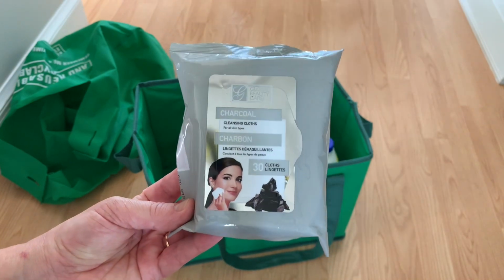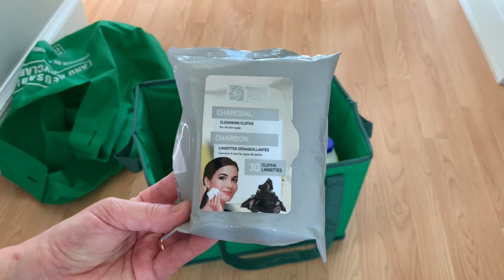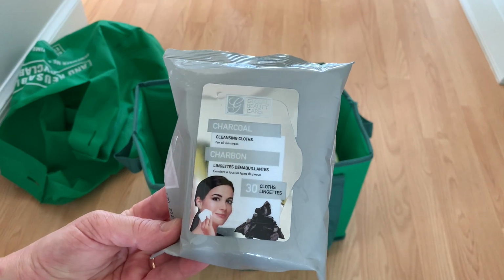They have a lot better cleansing cloths at the dollar store than this, but I hadn't tried these before, so I had to try them, had to give them a go, and I don't like them.